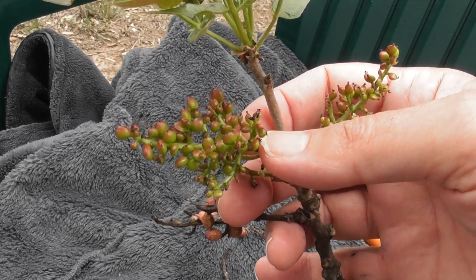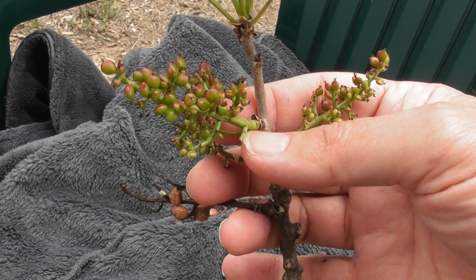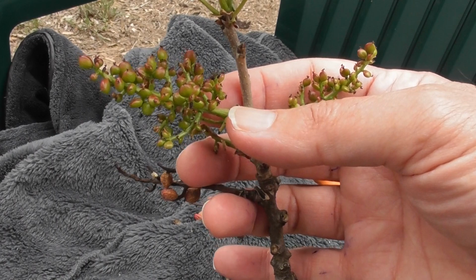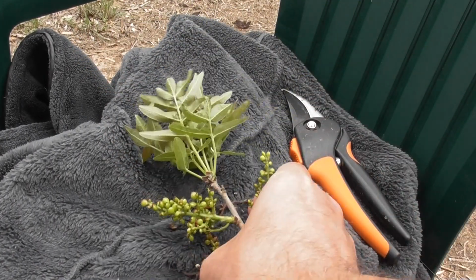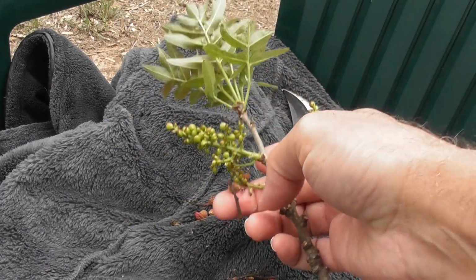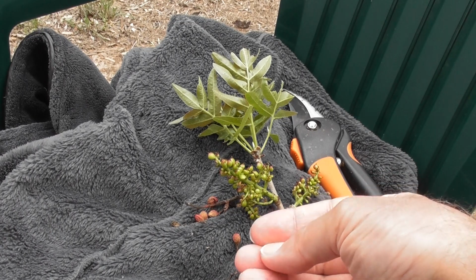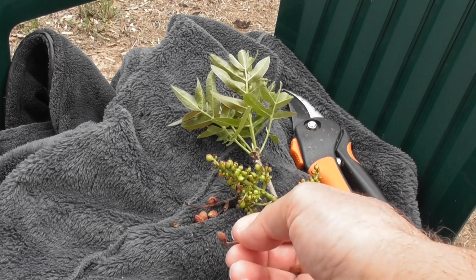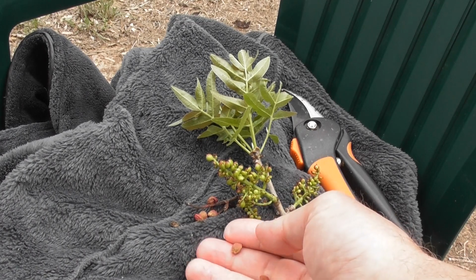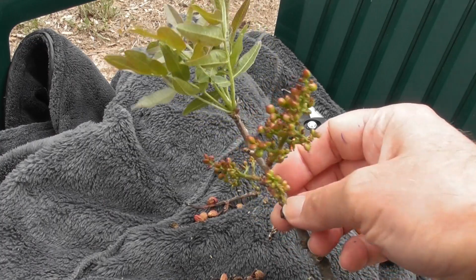And to recap, what did we learn? The fruits can be eaten pickled in vinegar and salt. In Turkey they're made into coffee. These beans are made into coffee, Kurdish coffee rather, it's called. And they're used for brandy flavouring. And in Cyprus the fruits are used for baking a speciality bread. So that's interesting to know.